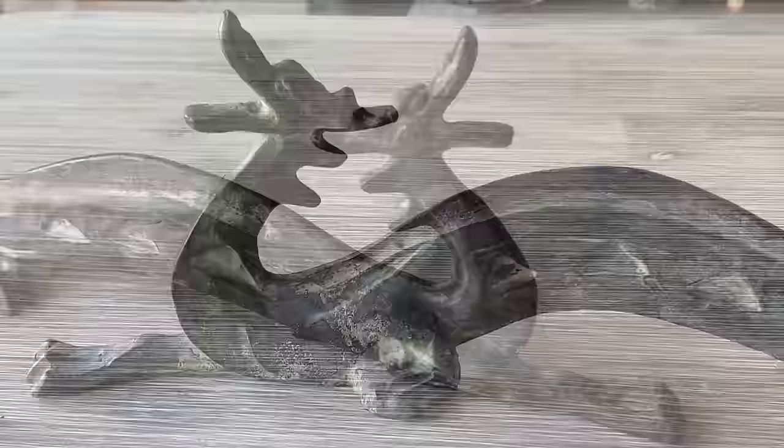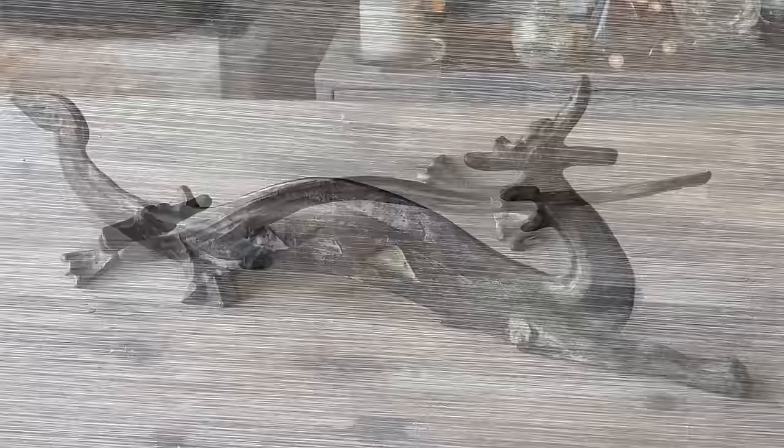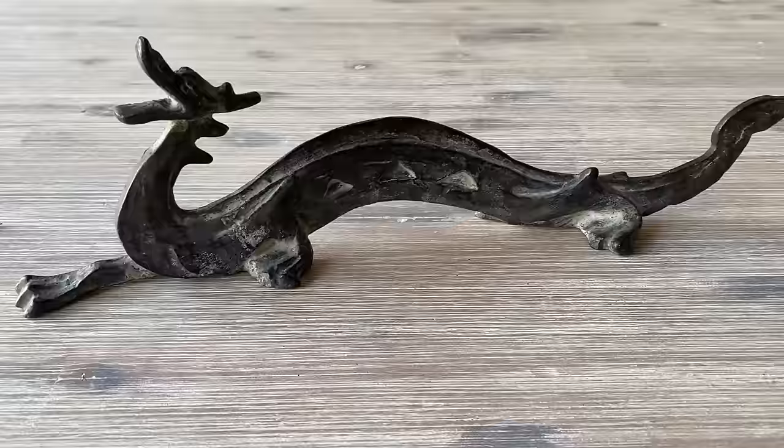He's very, very, very skinny. If you look at it from the top angle, which I will show you now, look. But I love the big feet. So I'm going to keep it until I find out more about it. Definitely keeping it this year for the Chinese Year of the Dragon.